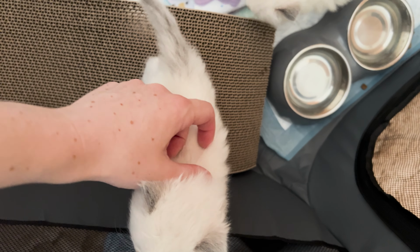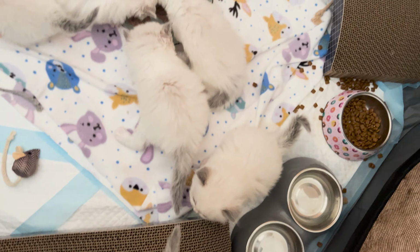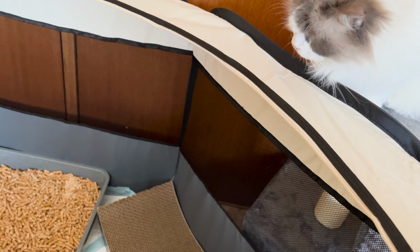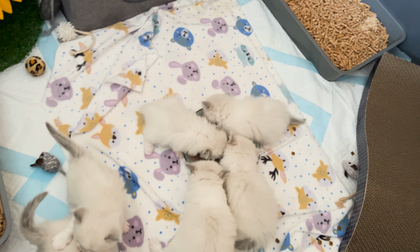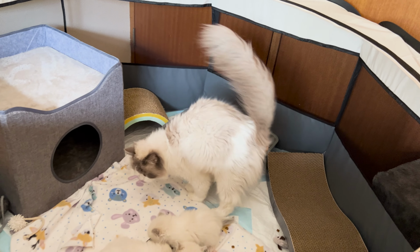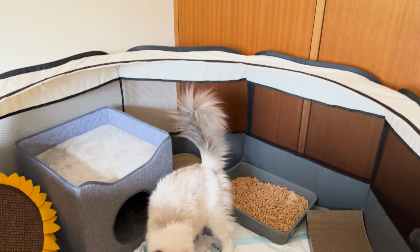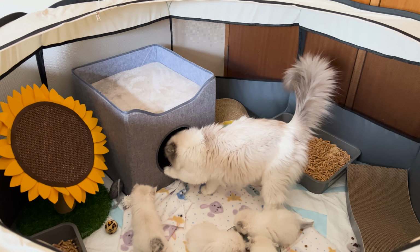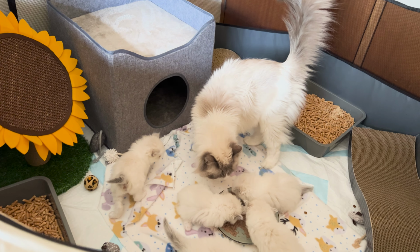Oh, I've got somebody here. And you've got a grubby face. I'm going to go in there, Alphabet. If you've seen any of my other videos, you'd know I always have the top of the playpen open so mums can go in and out as they like, pretty much to get away from these guys because they can be quite full on.